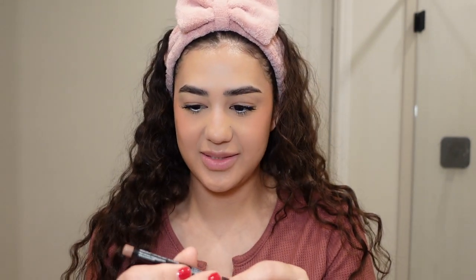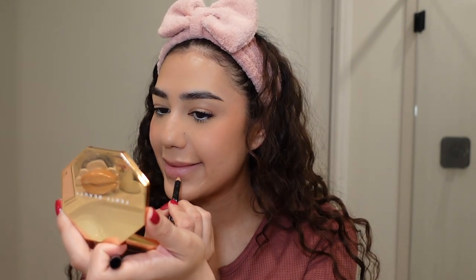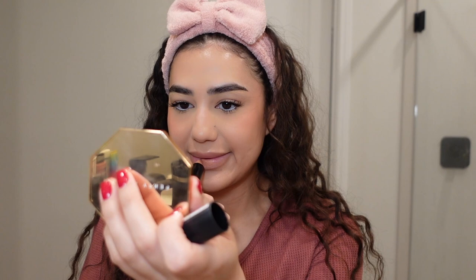Okay, so this is the NYX lip pencil in nude beige. Whenever I do my makeup, I just feel like 100 times better. I just feel amazing. And the lip mask that I put on, I don't need to wipe anything off. This is the NYX suede lipstick, I think in the color Dainty Days. It's so pretty.